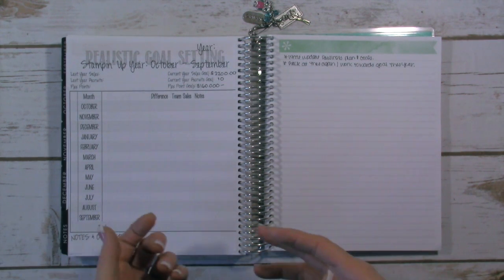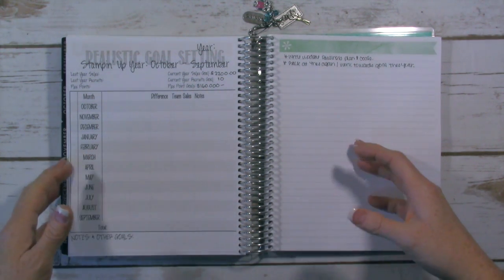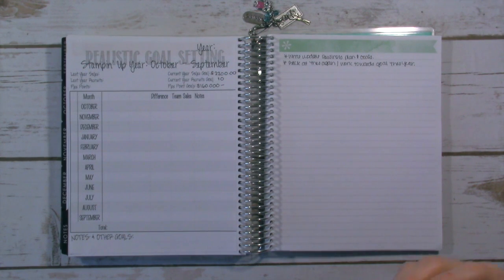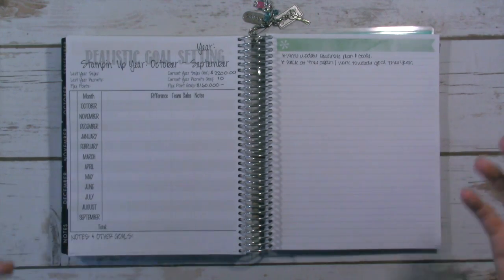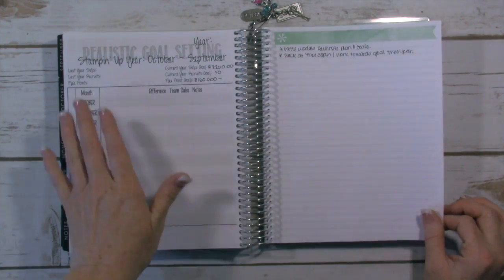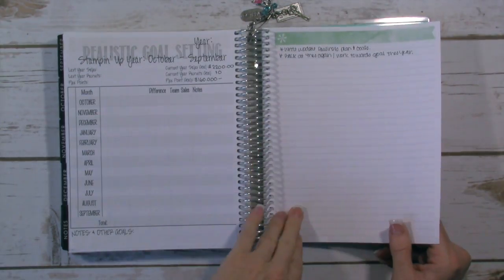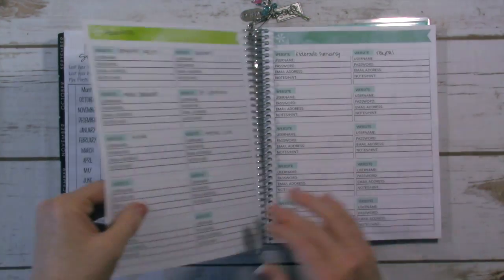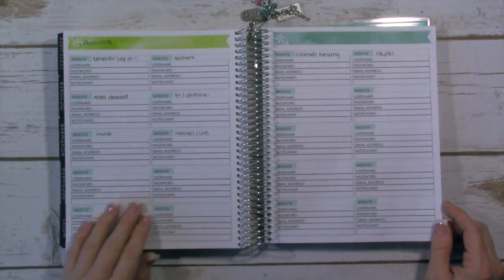Stampin' Up is a full-time business for me. I'm a full-time demonstrator. It's what I do. It contributes to our household income and pays bills. So it's very important to me to run things professionally and take it seriously, and writing those goals down helps with that. I'm excited about having this extra sheet to track the progress throughout the year and the different things that happen. So the very next section is this password log.